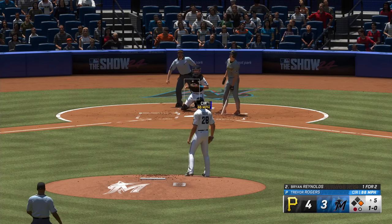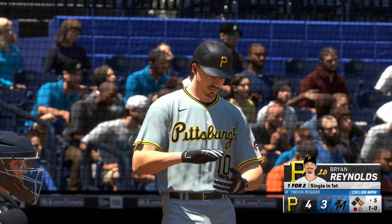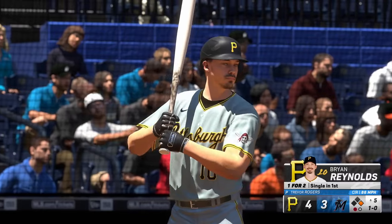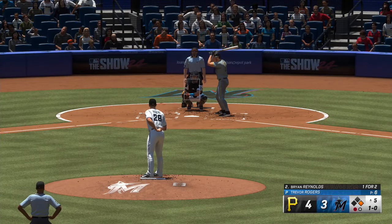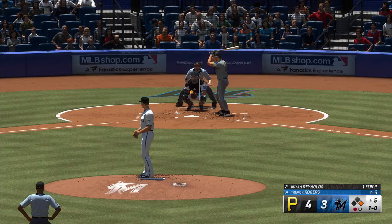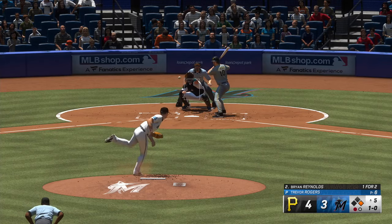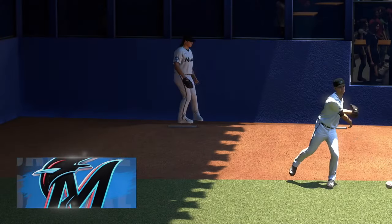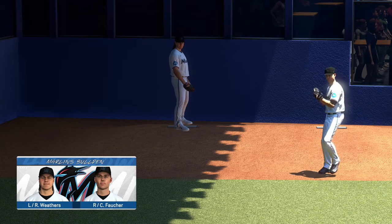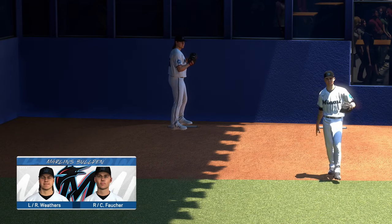That's a little bit low. Rogers, a former All-Star, features a four-seam fastball, a changeup, a slider, and he works in a two-seamer. Just missed. Miami's bullpen with some action. Ryan Weathers, the young lefty, looks to be getting himself ready. Number 58 getting loose as well.